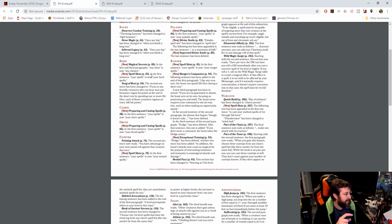And what I mean by that is here it says magical secrets. In the first and third paragraph, any class is now any classes. So what it used to say for magical secrets was choose 2 spells from any class, including this one. What it means is you can take these from any class, multiple. If you read it as written, it says from any class.